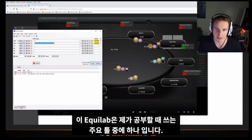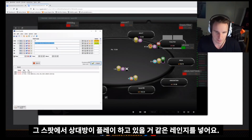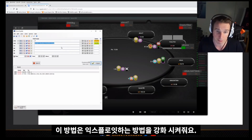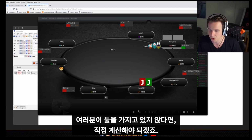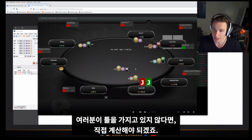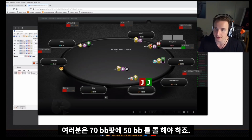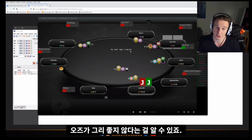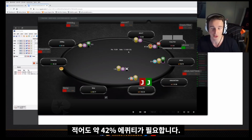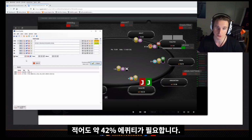And this is one of the main tools I'm studying with. I have a spot, I put in the range that I think they're playing. This also strengthens my exploitative approach, and this also really helps me understand equities and pot odds. If you don't have a tool, then you have to calculate it manually. You have to pay 50 big blinds for a pot of 70 big blinds. So in total, you're going to invest 50 big blinds to win 120 big blinds. So you see the odds are not that great. So you need to have around 40, 41, 42% equity at least.